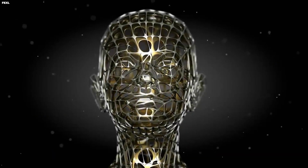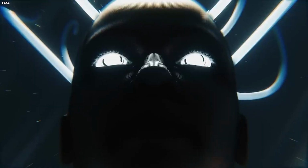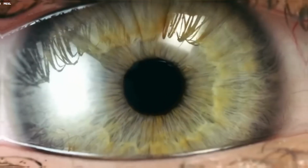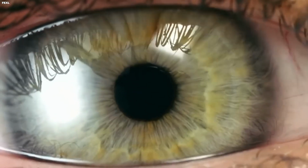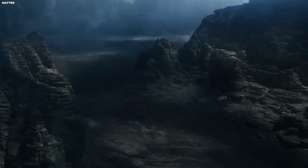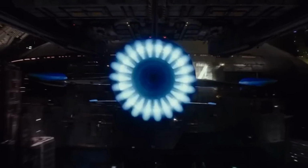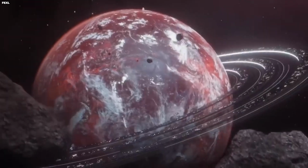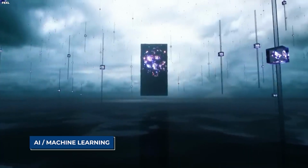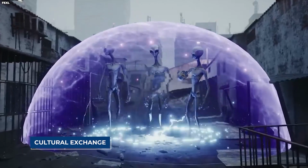Perhaps they've merged with technology to become a post-biological society where machines and organic life coexist to create something entirely new. This raises an interesting question about intelligence. For centuries, we've only understood intelligence through our own human lens. But what if the life forms on Proxima B have developed intelligence in ways we can't even comprehend yet? Maybe they operate on a collective consciousness or something entirely unfamiliar to us. It could reshape how we define intelligence and even influence how we think about AI and machine learning here on Earth.